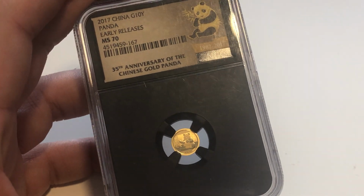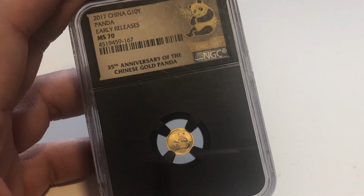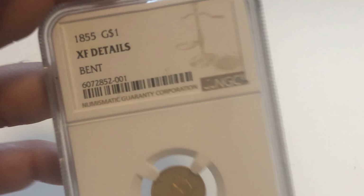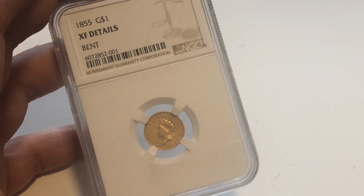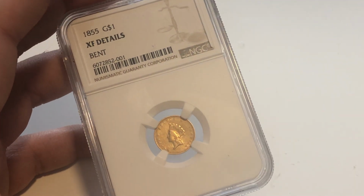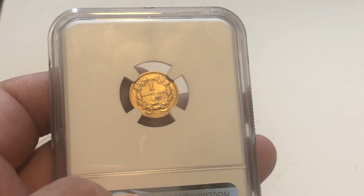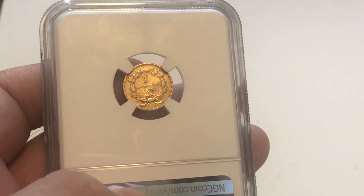So when I said I didn't mind paying extra even though some of the gold coins weren't there, it's because of coins like that. They can sometimes surprise you. MS70 2017, you've already seen one of these, black holder. 1855, $1 bent. This is still worth maybe £200. Got to find a buyer.